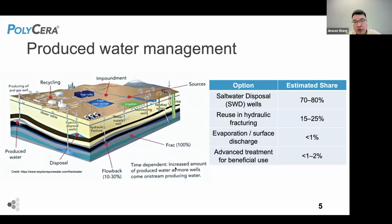Also nowadays, more and more people are starting to focus on advanced treatment for beneficial reuse, but the volume is still very, very little. But the trend is catching up. For example, a lot of people in West Texas and New Mexico are talking about reusing the water for two major applications. One is agriculture, irrigation reuse. The other one is for data centers, the cooling tower and cooling water reuse of produced water there.